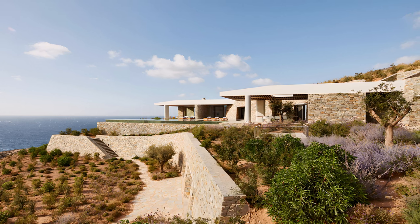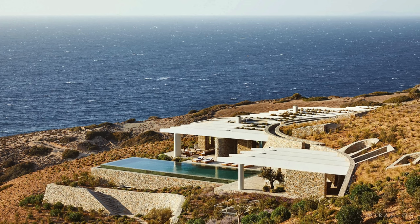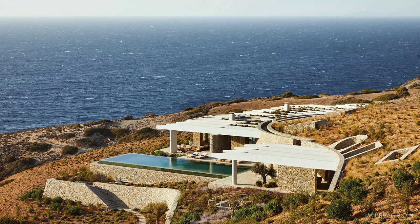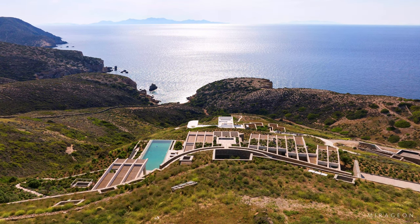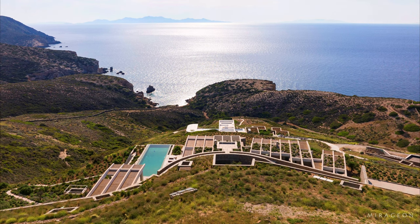Ridge House is positioned along a natural ridge in the topography of Antiparos Island in the Cyclades, transforming its prominent location into its most defining feature. Its design began with a careful reading of the landscape, embracing the rock, and anchoring itself through a long, curved retaining wall built with local stone.